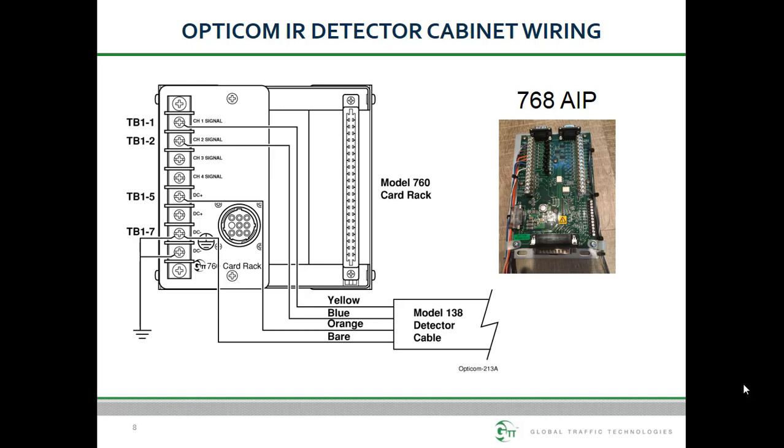If you have more than one detector on a channel, connect the single wire from the second and third detector to the auxiliary detector inputs on the model 768 auxiliary interface panel. Do not land more than one detector on a single wire on any signal input terminal. The 764 is designed to accept one detector signal per input.